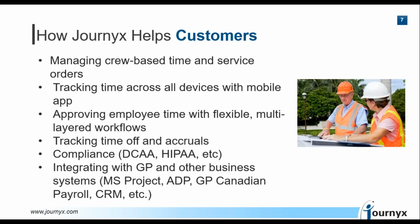We also give you the ability to both calculate and track time off, whether directly on the sheet, or through what we call a leave request, which is basically tracking time off in advance. I mentioned before the whole idea of compliance, whether around government contracts or healthcare related data. We allow you to keep track of that. And then we not only integrate with GP, but we can integrate with some of your other critical business systems, maybe like Microsoft Project, or a third-party payroll system like ADP. We also even support the Canadian payroll within GP, and of course things like CRM and other solutions like that.